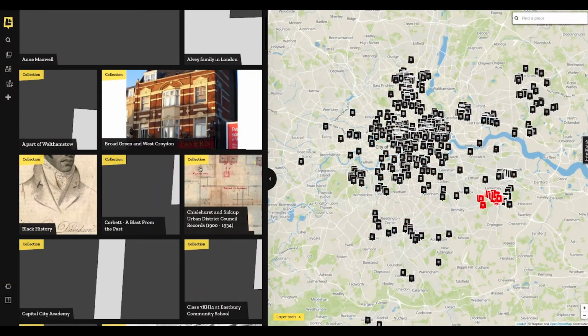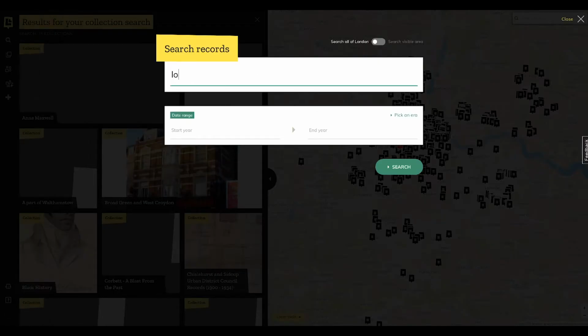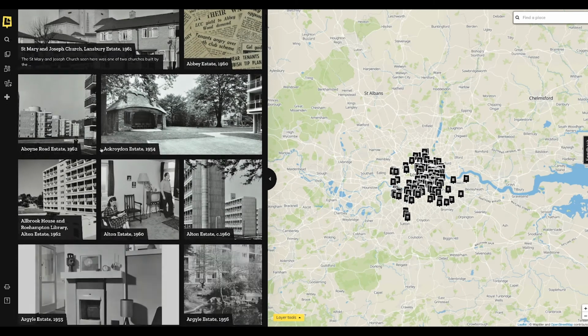One of our favourite features is the collection feature, which means that you can click on a specific collection and see all the pins related to that theme on the map, and that's a really good feature for users to see the scope of the collection. For example, if you were to click on our House in London theme, you'll be able to see all of the housing that the London County Council built throughout the city, and that ranges from the Becontree estate in Barking and Dagenham to the Downham estate near Bromley. I think it's a really great way to be able to access collections that are currently in archives and museums across London.